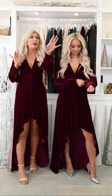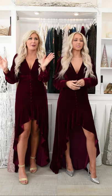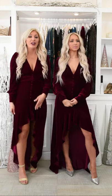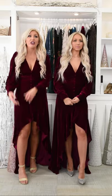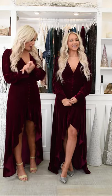I mean, the lip and the hat on Brynn in this photo. I know. Oh, it's such a vibe. I'm wearing a size small. The fit is great. This is crazy stretchy. So comfortable. Full velvet in cabernet. You're wearing a size small as well. How do you love this?